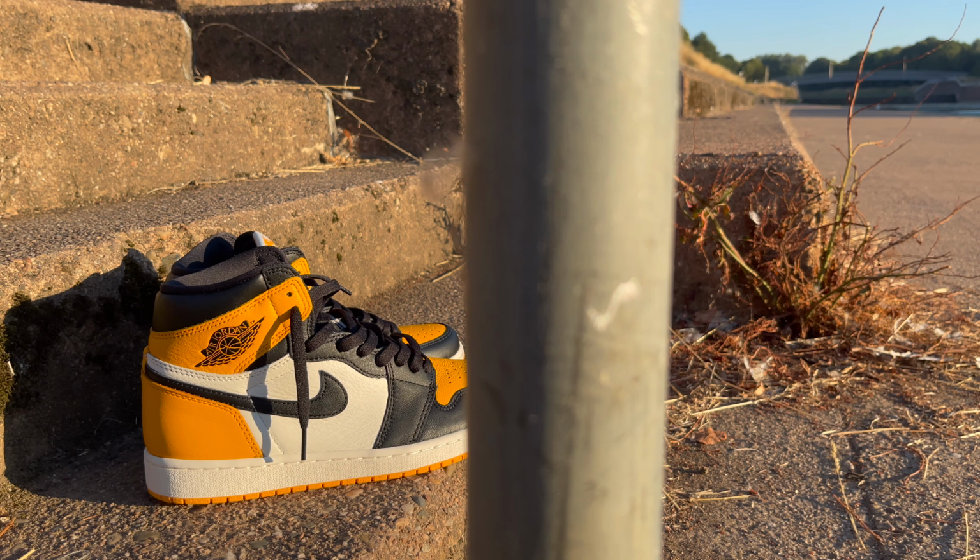Retail price is set at £165 here in the UK or $170 out in the US, which is pretty savage. I mean, when the hell did Jordan 1s get up to £165? But hey, if there's any Jordan 1s that I'm happy to shell out for, these are definitely making that list. So let's get into this pair of sneakers.